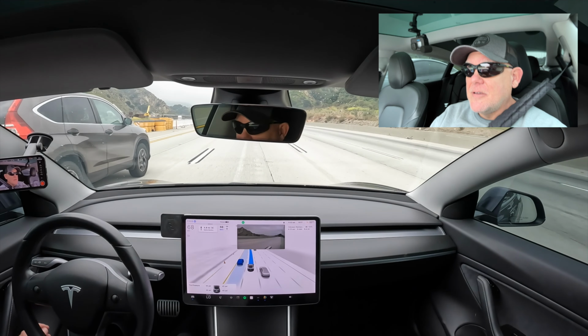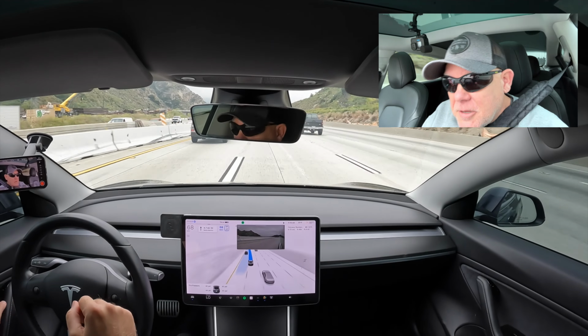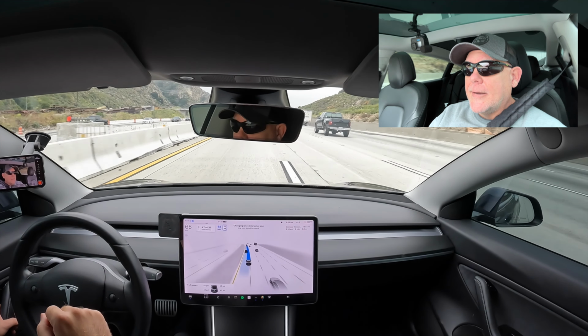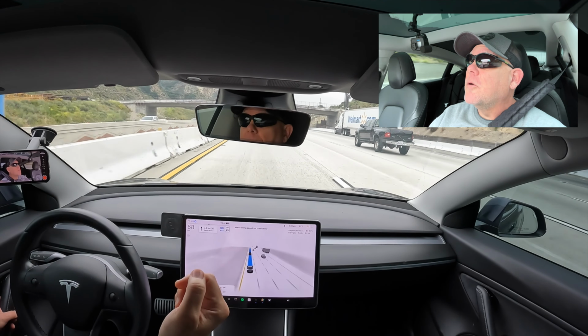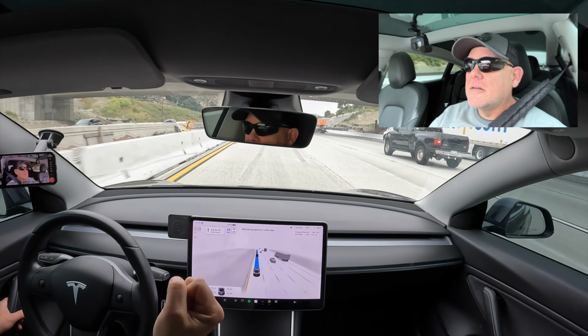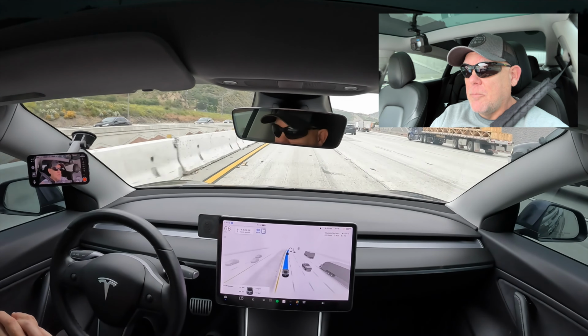thanks to you guys using our, what are you doing? Oh, we're getting in the fast lane, okay. I don't know why. Maintaining speed for traffic flow. Okay, that's good, I like to see that. Still using credits thanks to you guys using our referral from buying your Teslas. I still got a bunch racked up.